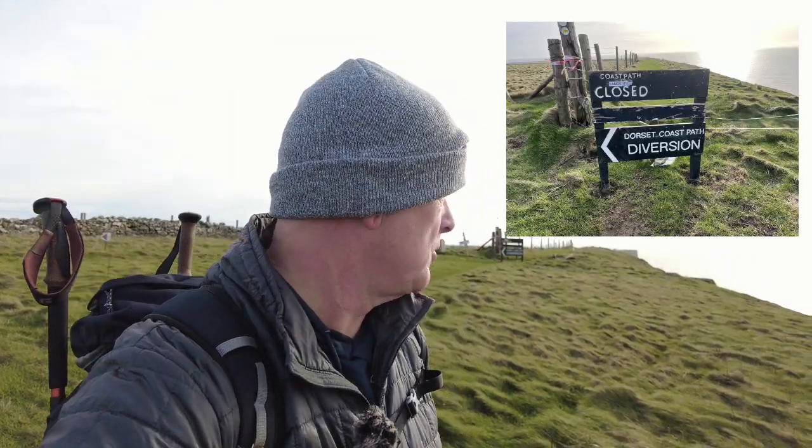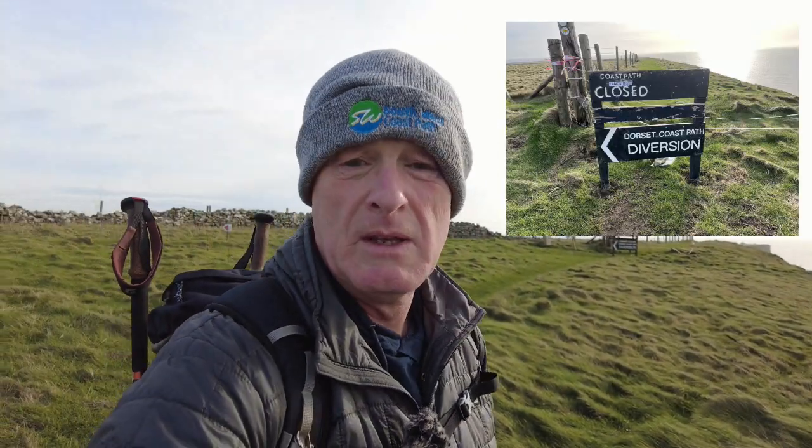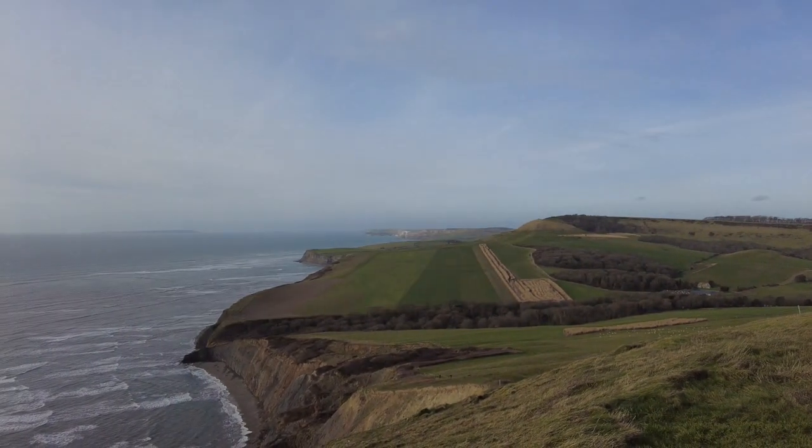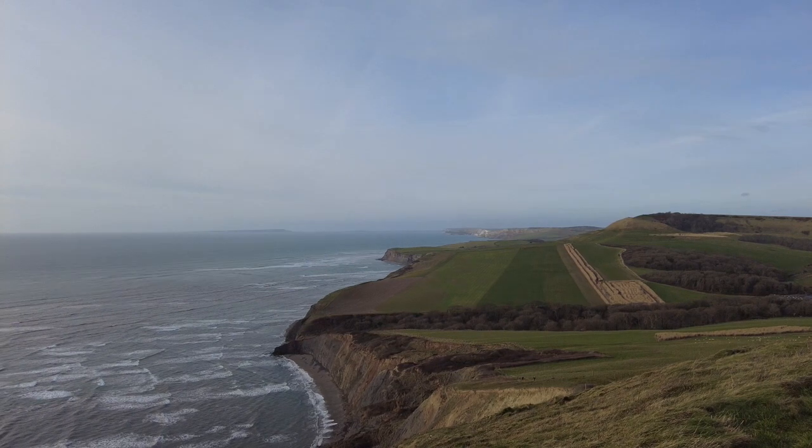So here we are on top of Houns Tout Cliff. Can't go any further east, the path is blocked off. I was hoping to go and show you Chapman's Pool, but you can't go any further. I'll just spin the camera around anyway, see what the views you can see looking west. It's down there.